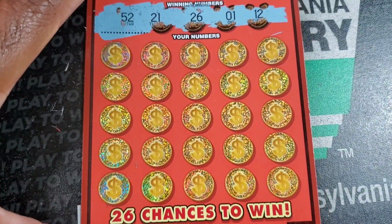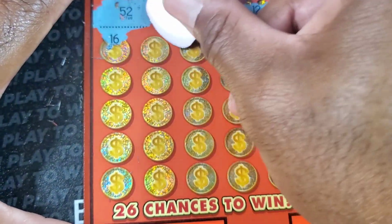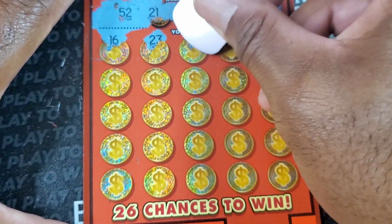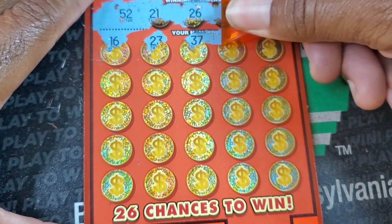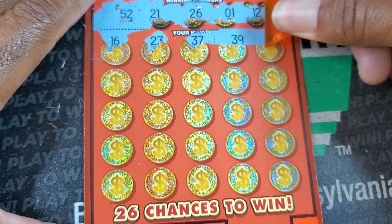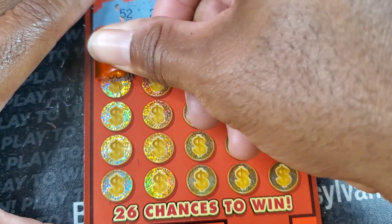It's going a little tighter here. All right, let's see. 16. We got 26 up there. 23, 37. Let's try the scraper, see if that works. I never had a problem with the scraper. Oh, it works. All right. 39, 27. We'll stick with the scraper.